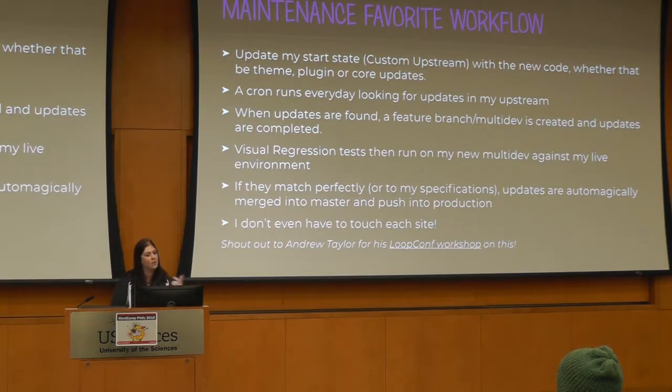My coworker Andrew Taylor, who's actually here, has a really good workshop he did at LoopConf. And it's all online for you to be able to capture the information in the code base. But essentially the idea is that you're updating that site from that start state we talked about, right? So you're using all those things that are your favorite things, and you're keeping that up to date.